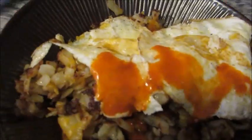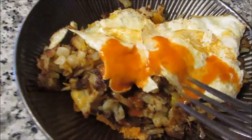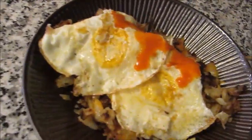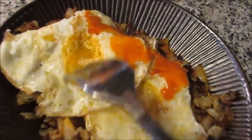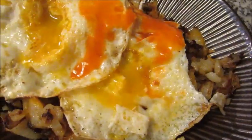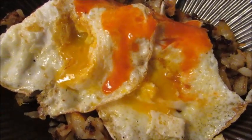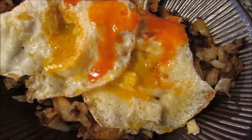Okay, so here is my little breakfast hash bowl. So I have the cheesy hash, potato hash on the bottom with some buffalo hot sauce, and I put my 2 fried eggs on top, and I like the yolk to run all over them. So I did them kind of like over easy. I just fried them on one side, flipped them over for like 2 seconds, and then put them right on top.